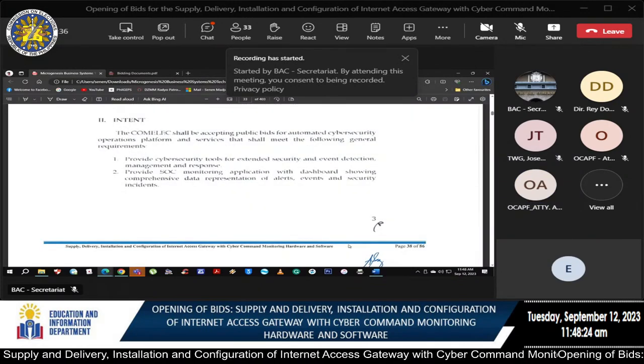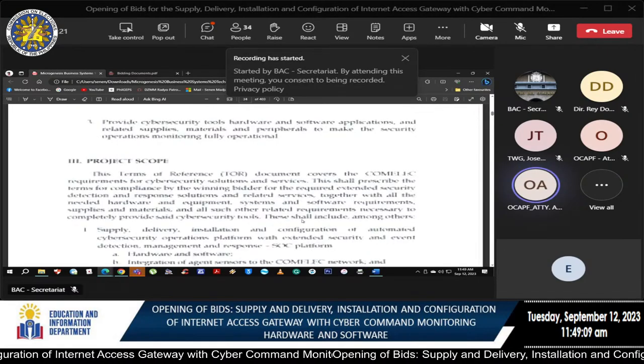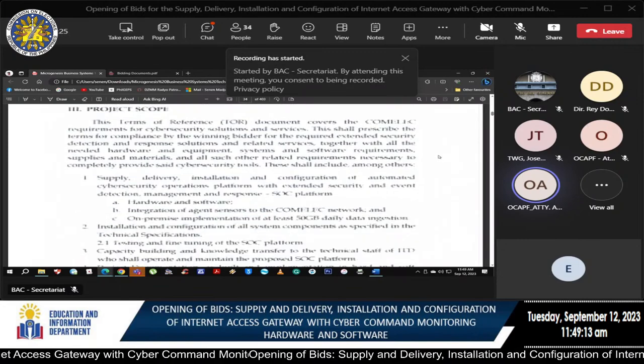Second, intent. Submitting public bids for automated cybersecurity operations platform and services that shall meet the following: provide cybersecurity tools for extended security and event detection, management, and response. These terms of reference, the TOR document, covers the COMELEC requirements for cybersecurity solutions and services.